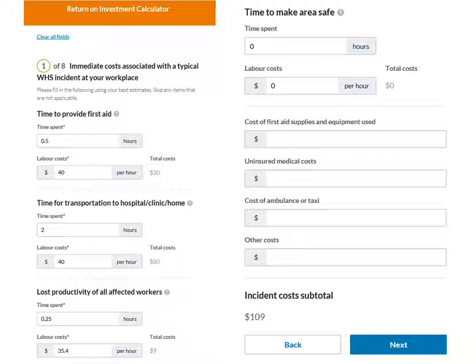The typical injury in this case was a back strain, and the time to provide first aid was only 15 minutes. However, since both the worker and the health and safety manager were involved, we double the time required, so 0.5 hours or 30 minutes, and average their wages of $40. Alternatively, we could enter 15 minutes in the time spent and add the wages together for the labour costs. The mathematics is the same.